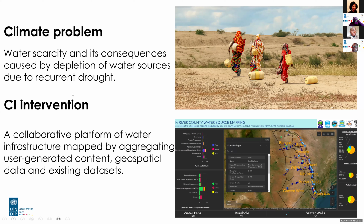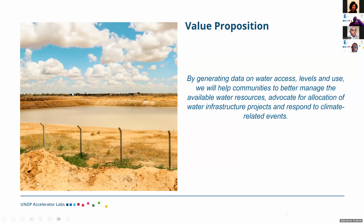Our value proposition in this case was data action that adds immediate value, not just for the county government and the national government, but also for the communities that we serve, the herders and the farmers.